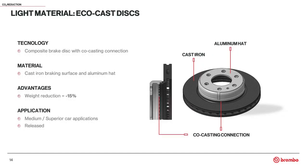Another very interesting solution that Brembo has in the pipeline, but has not launched yet, is the EcoCast brake disc. This is also a composite disc made by co-casting two materials. In this case, the materials are cast iron for the braking surface and aluminum for the hub. The advantages are the same as for the previous solutions. This solution is also ideally suited to medium and large premium cars.